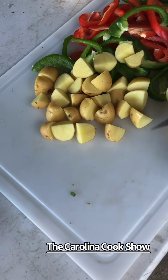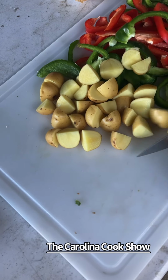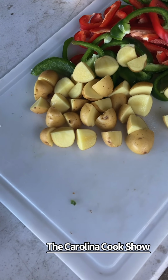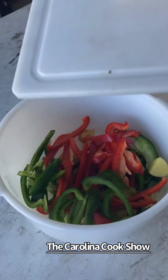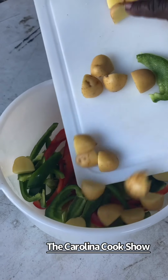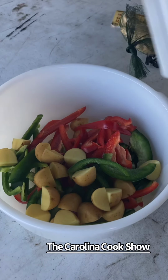Okay, I'm starting by cutting some baby yellow potatoes in half, then quartering those halves. Then I'm going to slice some green bell peppers and some red bell peppers. All right, now I'm going to put them in the same bowl and reserve them for later.